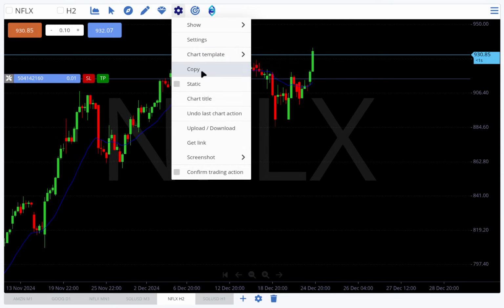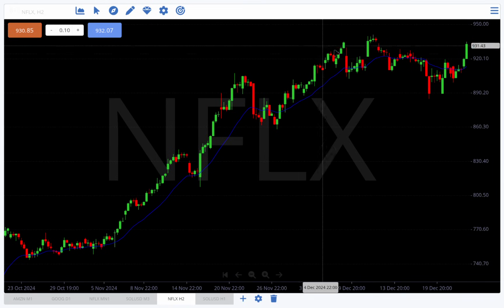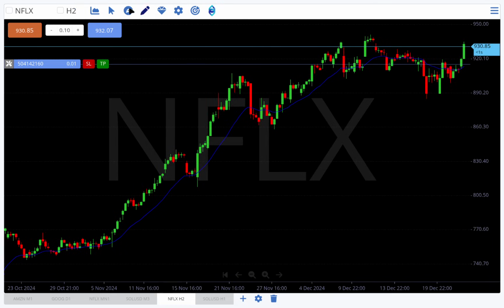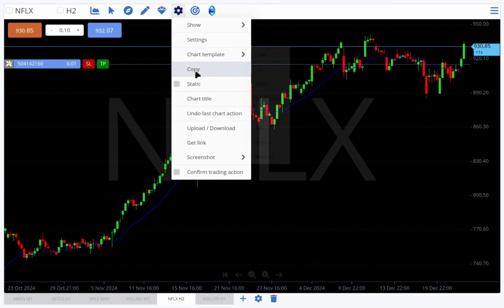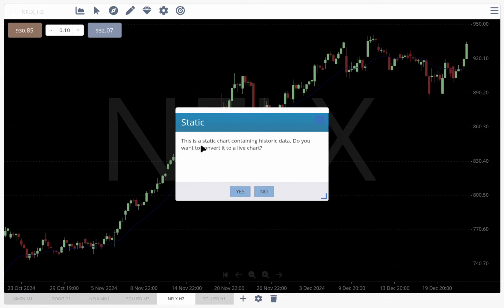You can copy this, I guess, if you want. Static is something I don't really understand what it is. I don't see it on here, so I don't understand it. I'm not gonna use something I don't even know what it's used for. It looked like it was blocking everything out or something. So hold on, let's go back to static. This is a static chart containing historical data. Do you wish to convert it to live? No.